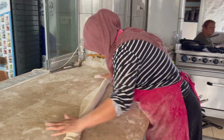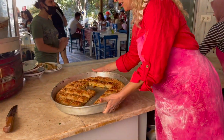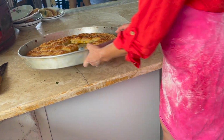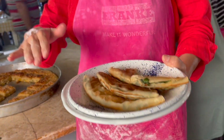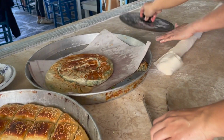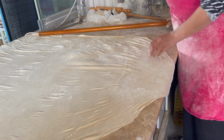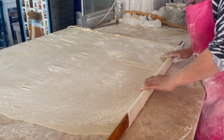This whole region is known for phyllo dough, and they make all kinds of different desserts and different dishes. And so this is one of the layers that she's just making right now. So this is how thin the dough gets. Also, while some of them are layered like this, other dough is rolled into something like a strudel. Oh, look at that! There's a fresh batch. Oh my goodness. And when you think the dough could not get any thinner, she continued to stretch it even further.